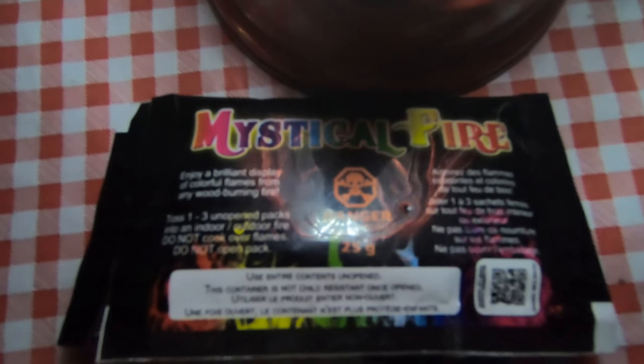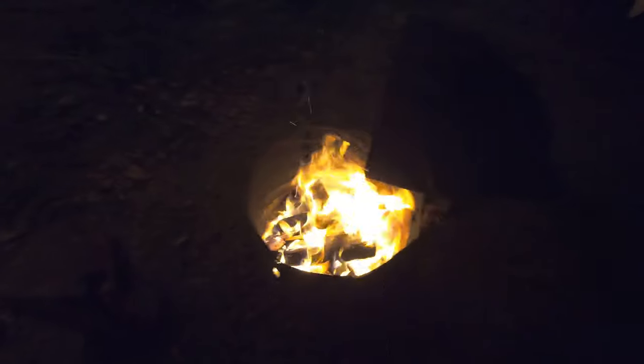All right, it's mystic fire time. Mystical fire. Toss 1 to 3 unopened packs into a fire. I'm just gonna go with 2. That's what we got. Might as well give it the old try. Now, let's see if I can get these right in the middle.